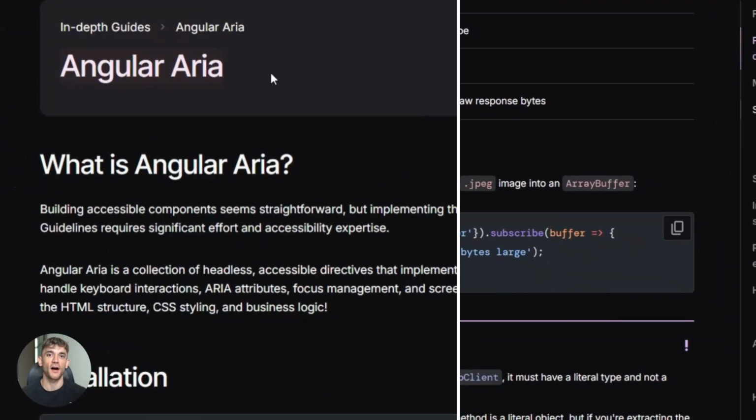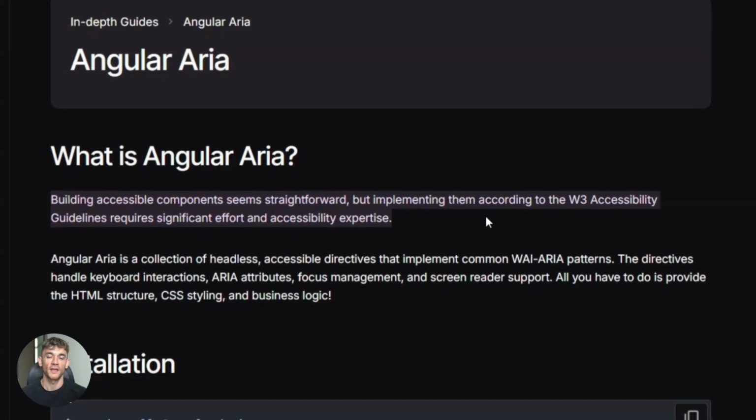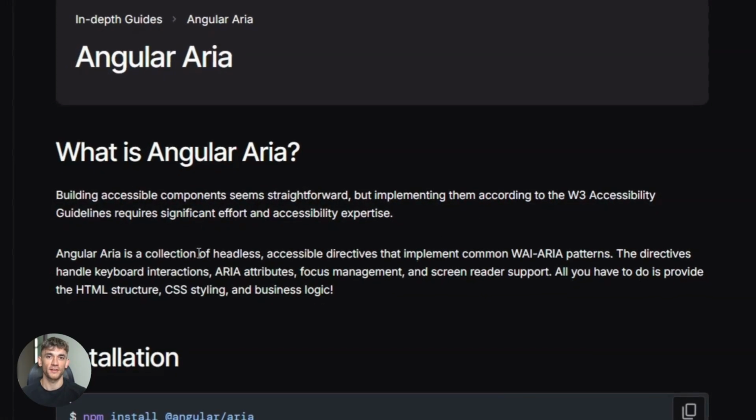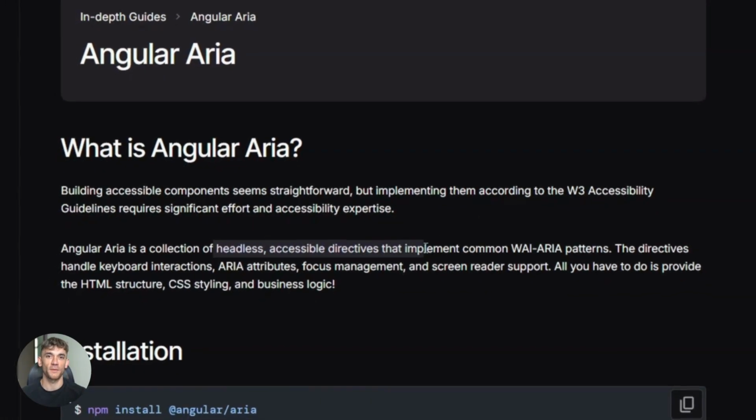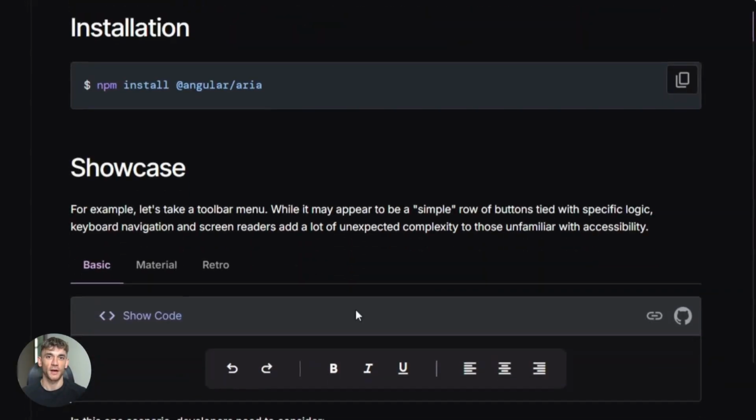Fourth feature, Angular ARIA. This is a new library for building accessible UI components. It's in developer preview right now. The idea is simple. You get headless UI components. That means they work perfectly, but they have no styling. You style them however you want.